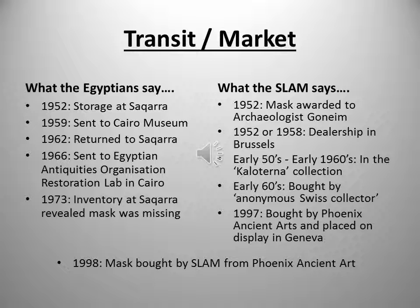In 1966, the mask was sent to Cairo for preparation to be displayed in Tokyo. However, this exhibition was cancelled and the mask remained in Egypt. The Supreme Council of Antiquities holds storage registers that support these movements. However, when an inventory was conducted at Saqqara in 1973, the mask was missing, and it remained missing until 1998, when the Egyptian authorities became aware the Slam had bought it from Phoenix Ancient Art. Now, Phoenix Ancient Art have a crucial role in this case, so we will discuss them later.